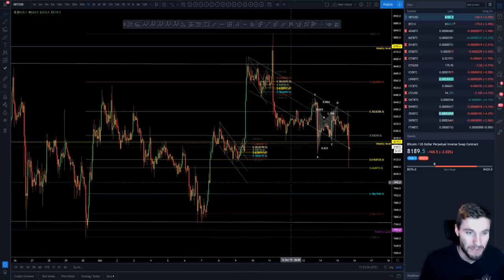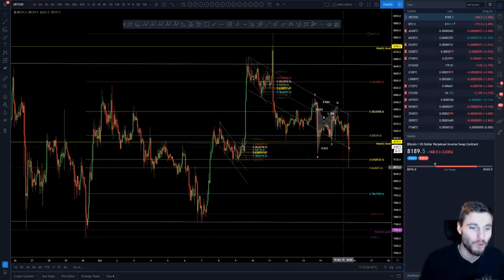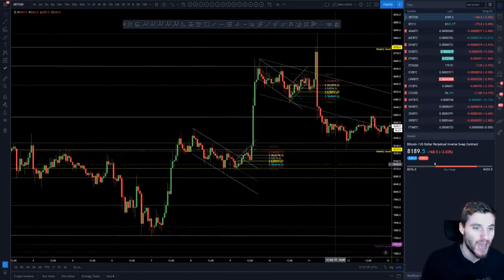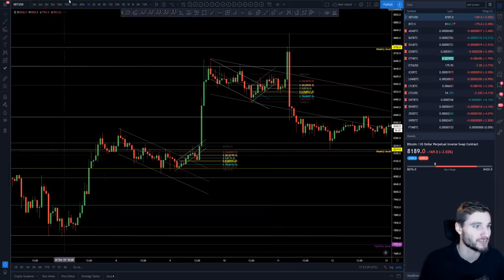So let's begin here with Bitcoin. What led us to this point? What led us to this bounce that we're seeing right now? And it was the perfection of technical analysis. It really was. Technical analysis can be history repeating itself, and it really was in this example that I'm going to show you right now.